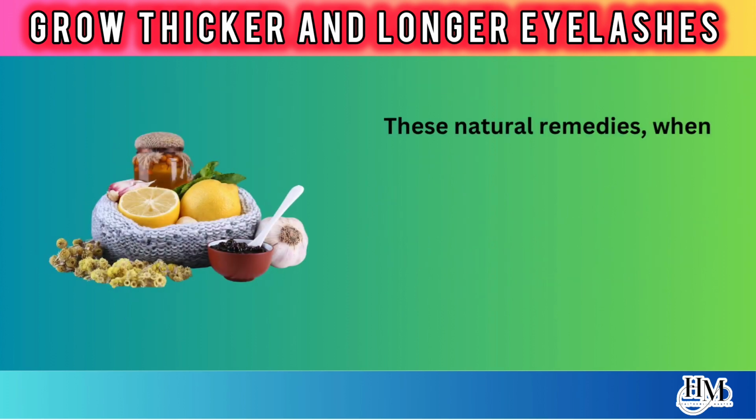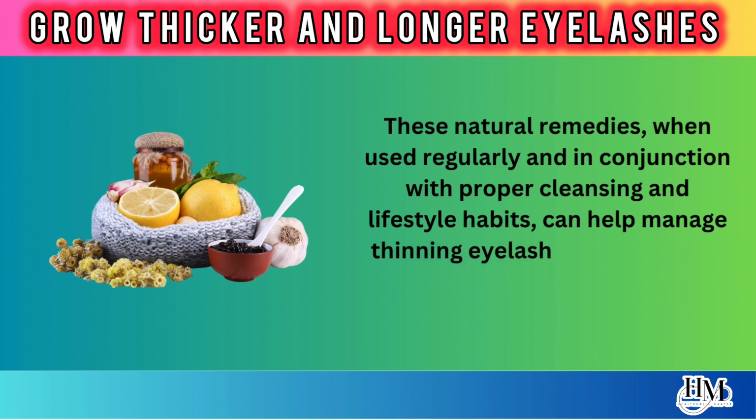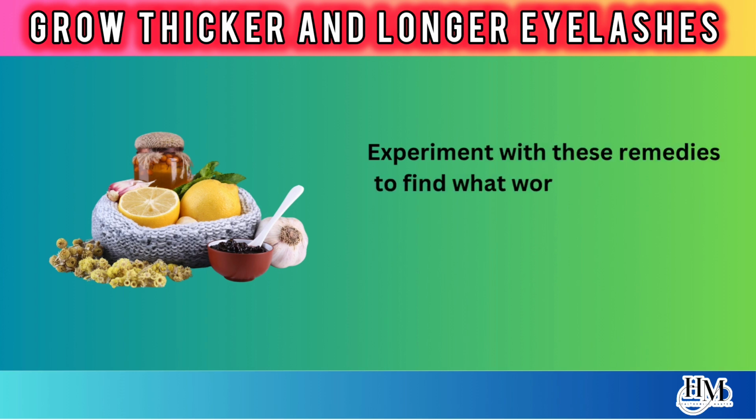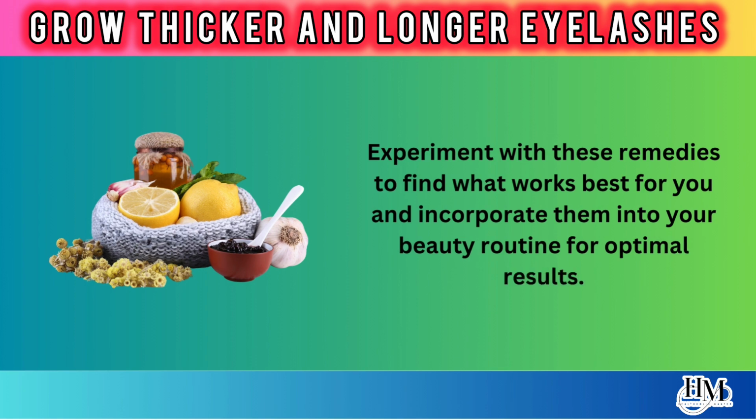These natural remedies, when used regularly and in conjunction with proper cleansing and lifestyle habits, can help manage thinning eyelashes and promote longer, healthier lashes. Experiment with these remedies to find what works best for you and incorporate them into your beauty routine for optimal results.